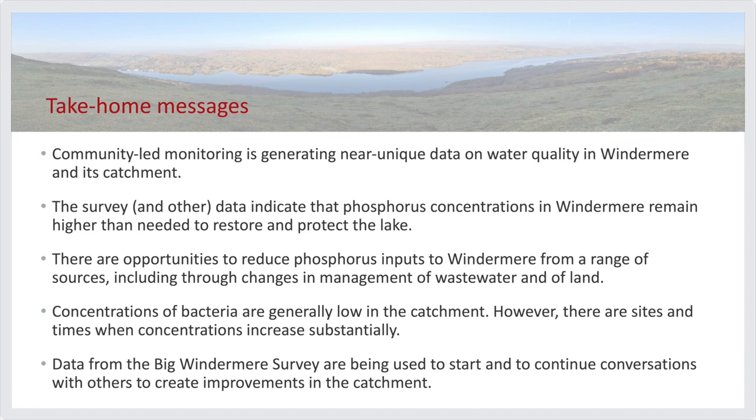There are, for example, opportunities, some of them are simple, some of them are not simple, as we've heard discussed today, to reduce phosphorus input to the lakes from many sources. Some of them will be associated with assets operated by United Utilities, but many of them will not. They will be to do with private sewage works, septic tanks, land management.